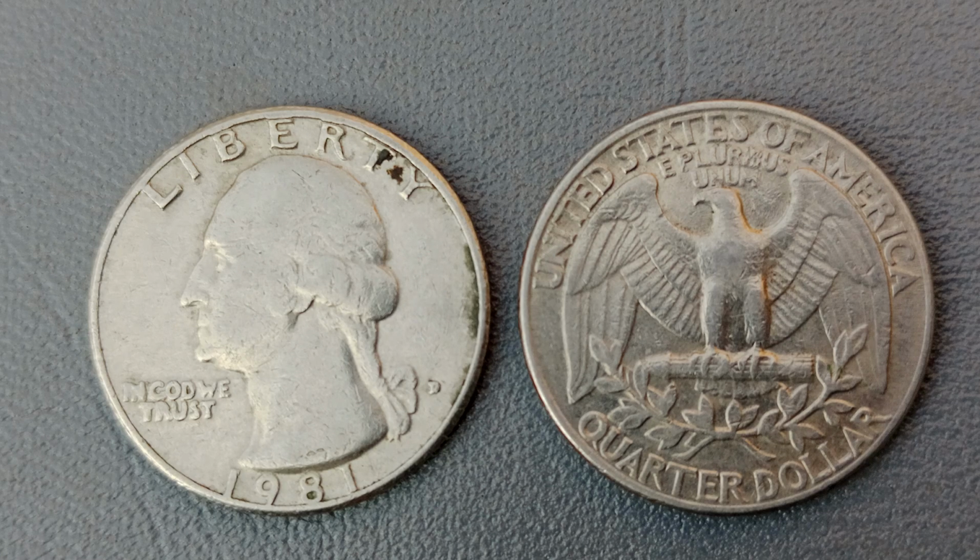So as we close out this incredible journey into the 1981 quarter dollar and its unbelievable transformation from a simple 25-cent coin into a multi-million-dollar masterpiece, I hope you feel inspired to pay closer attention to every coin that passes through your hands, because you never know when you might stumble upon the next legendary find.